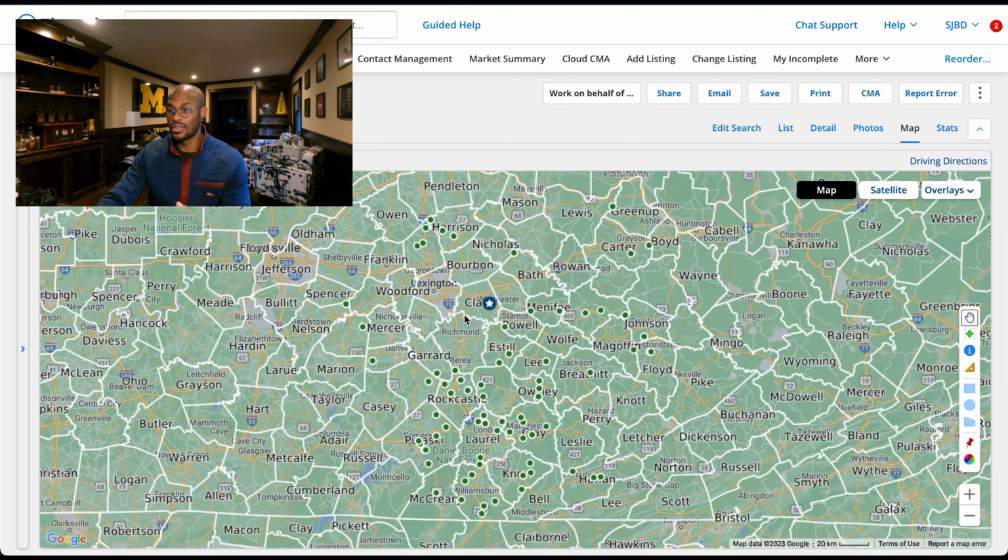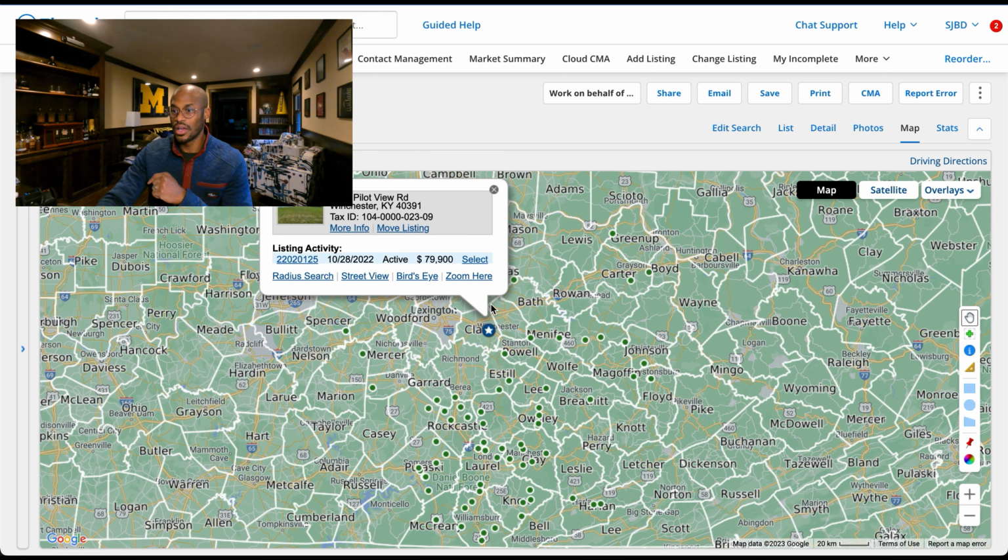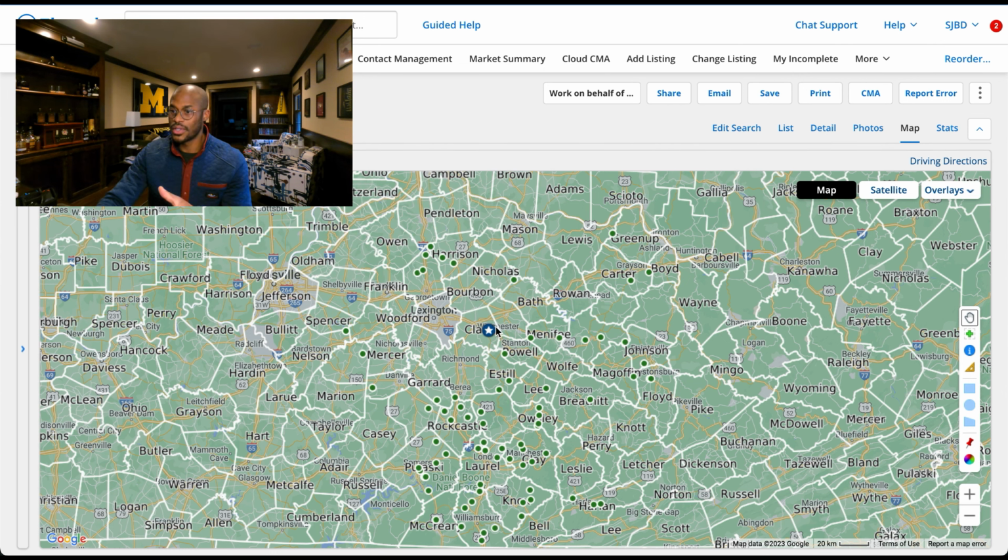As you can see, there's one thing here in Clark County for $79,900. I believe this is 10 acres. We're not going to get too deep into each individual property, but from what I know about this one, it's in a subdivision, like a rural subdivision. So there are deed restrictions on this property. It's not just raw land with no restrictions. It's basically land being sold in a neighborhood. But in any case, that's about the closest thing you've got there.